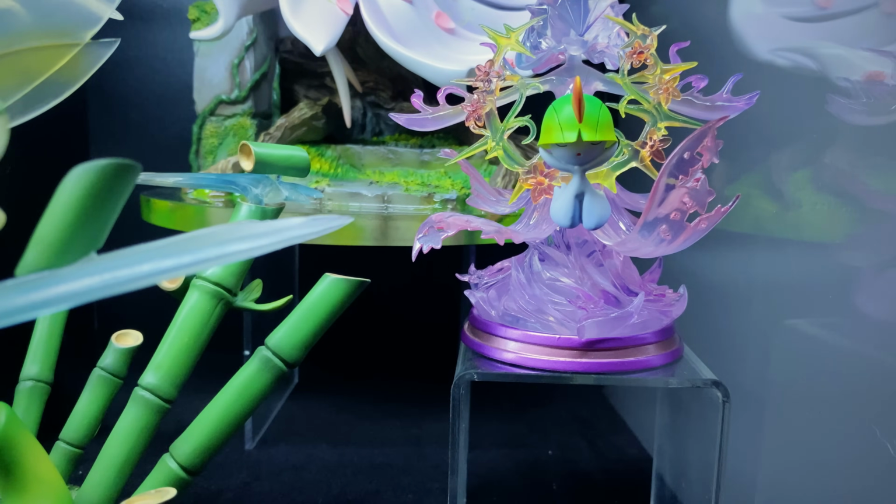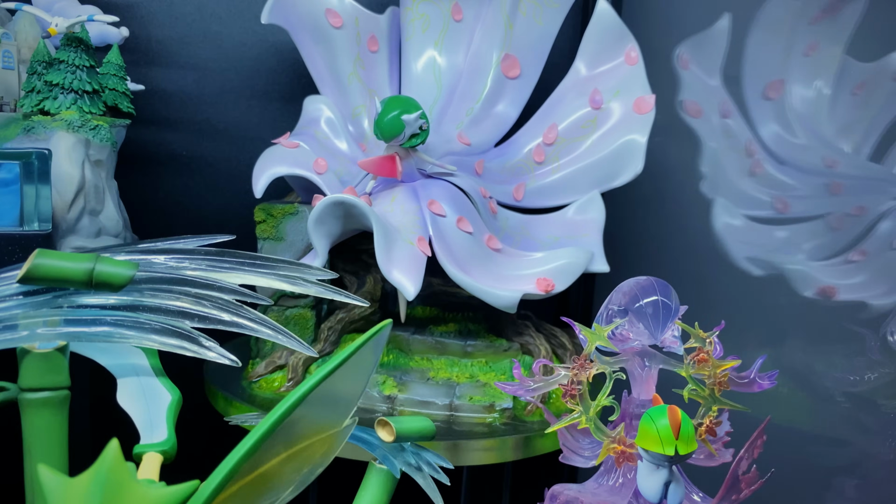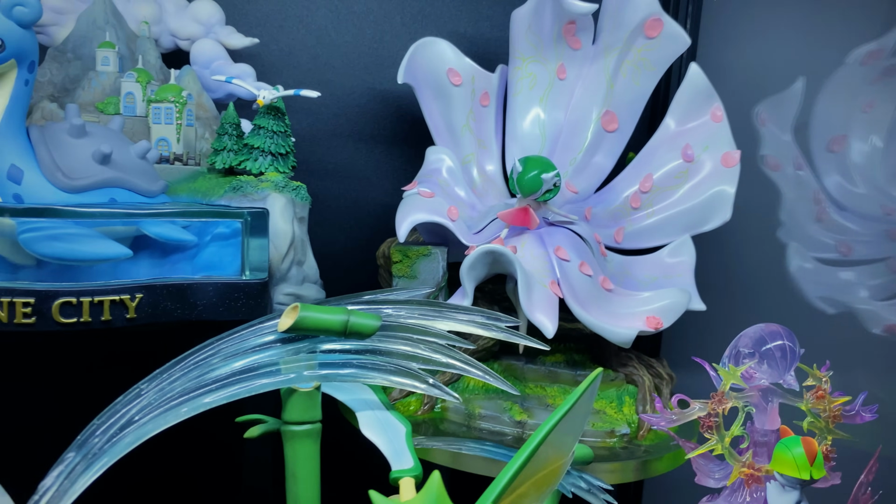Another cute small statue by Moonshadow with Ralts evolving into Gardevoir. And then right up top, we have Fantasy Studios Gardevoir. Nice, artistic, pretty interpretation of that Pokemon.